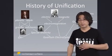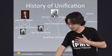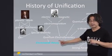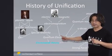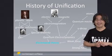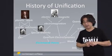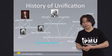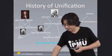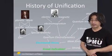And now, together with the Higgs boson, which is a study of the weak force, we're witnessing, hopefully, another layer of unification. Quantum electrodynamics and the weak force get unified in something called electroweak theory. And that's still emerging. The study of the Higgs boson is the beginning of that. And beyond that, it's only speculation.